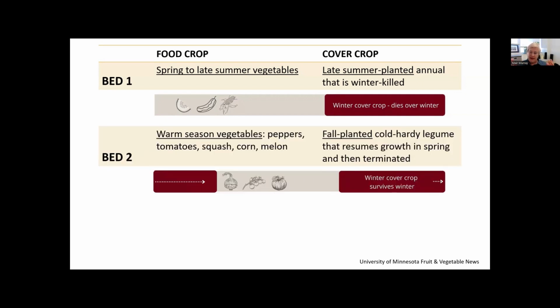And then maybe you have another bed or another section of your garden, or another option for the whole garden, is your cover crop that goes through the winter. In this case, you're growing your warm season vegetables only. You don't really have time to put cool season vegetables with this regime, where your cover crop is planted in the fall, survives the winter, and then regrows in the spring. So you're really just growing your summertime vegetables in that one area or bed.